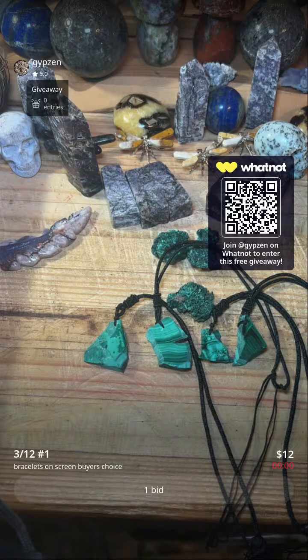Well, if I knew where my phone was, I'll show you the app I use. I think it's called Rock Identifier.